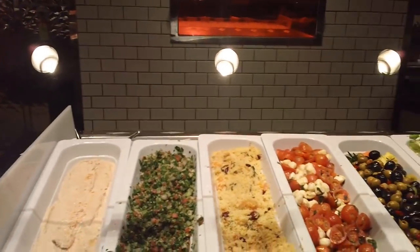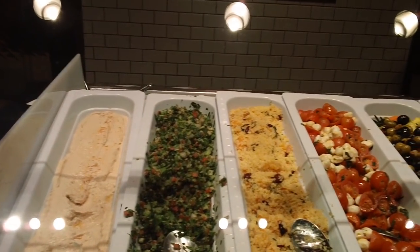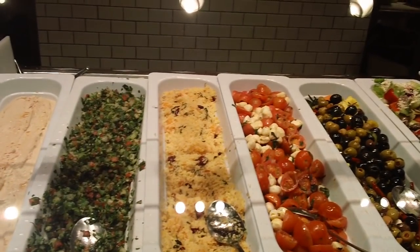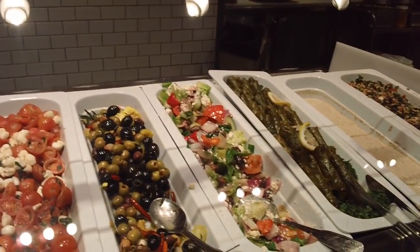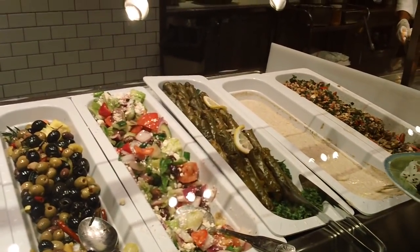I'm not even gonna cut this. Hummus, delicious, delicate. Tabbouleh, delicious, delicate. Couscous, the best I've had as long as I can remember. Caprese salad, baby mozzarella, and then you can mix olive salad. But this, the Greek salad, was absolutely perfectly made.